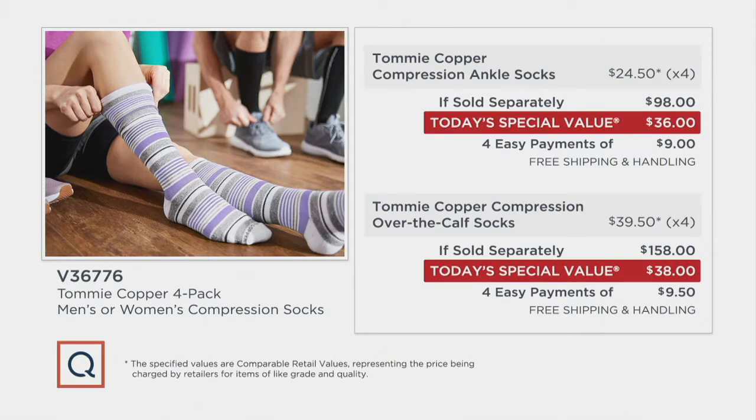Because, you know, Tommie Copper socks, if you wanted an ankle sock, a single pair at retail is almost $25 for 1 pair. Now for about $11 more than what 1 pair costs, we're throwing in all 4 pairs. That is an almost $100 value for way less than half price. Easy pay, do it, free shipping on the house. Over the calf, men's and women's cost more than what we're charging for 4 pairs. They cost more and charge more for 1. So this is really the power of the Q.